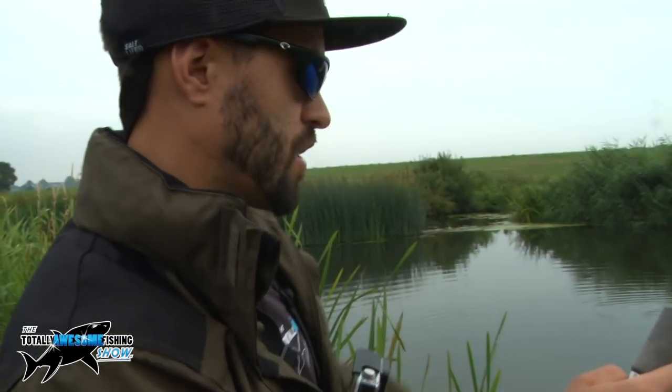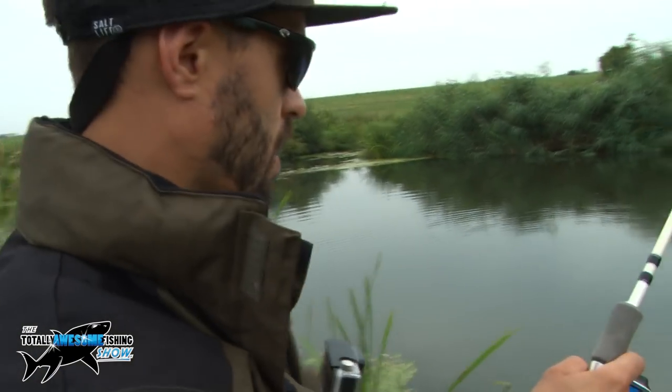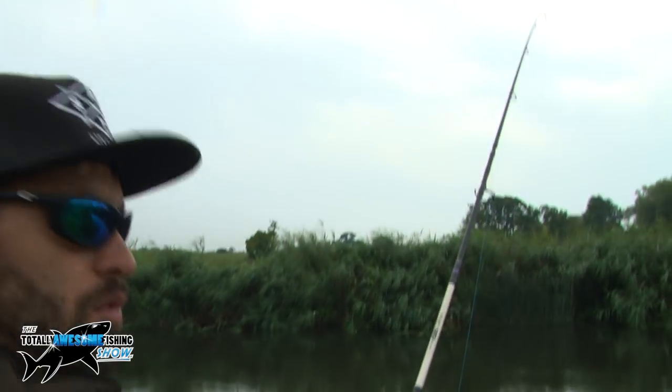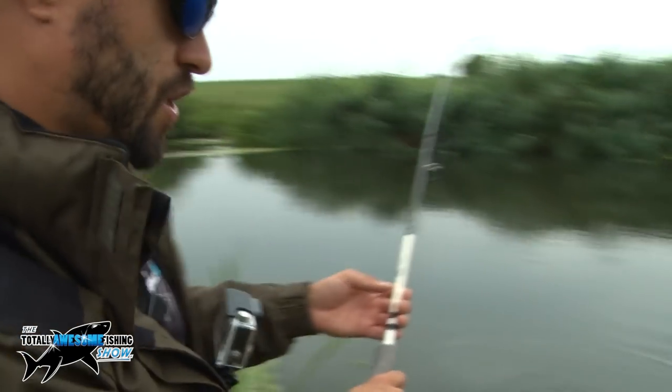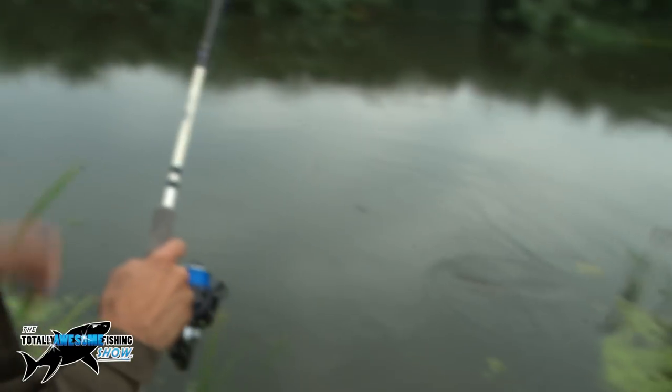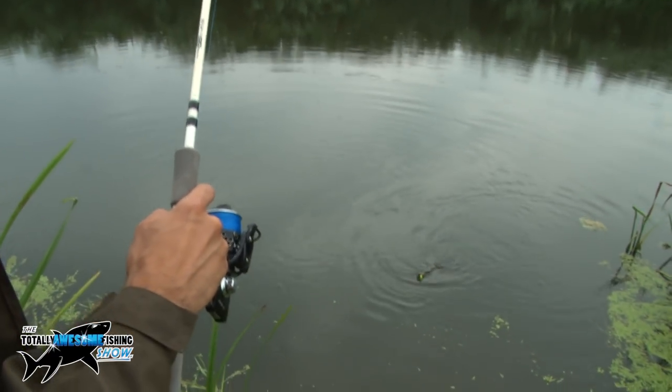Guys, we're on a different stretch here, a lovely, lovely deep corner, and I've changed colour. I've gone to a real sort of green. I thought I'd go for a bright colour. I had a darker lure colour and I've gone for a green jig, spiky shad, and I've actually got a little pike here, and I'm so lucky how he's hooked.